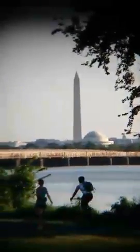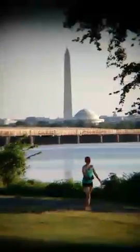It'd be cool if I could find an angle where I could get both the Washington Monument and the Jefferson Memorial at the same time as the plane coming in. We'll get another plane here in a moment. I am getting better at it, because when you got a zoom on and it doesn't have image stabilization, it's hard.